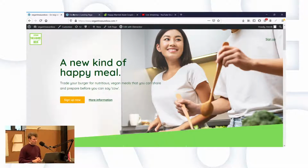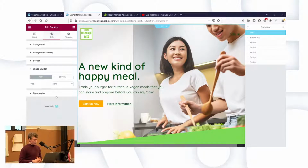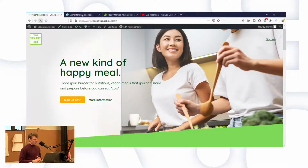It looks kind of, there's too much going on right now. So we're just going to minimalize that a little bit. And I think that you added a shape divider here at the bottom. So I'm going to just say bye-bye to that one. And then we're going to have an extra look at how that looks.